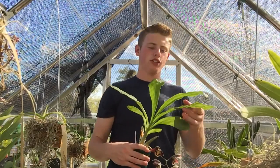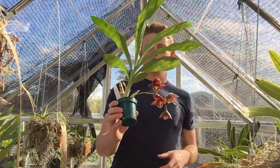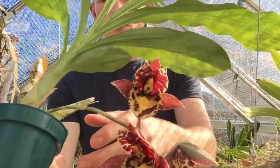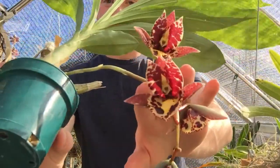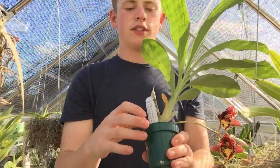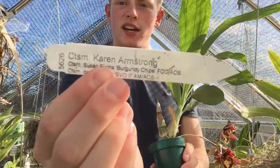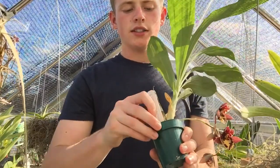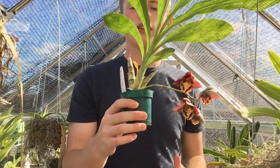got this last year from SVO, Sunset Valley Orchids, and if you can see this wonderful bloom, beautiful fall colors, perfect for this time of year. If you want to see the tag, there it is. So I just think this is overall a really nice plant. I love the pattern, I love the colors.